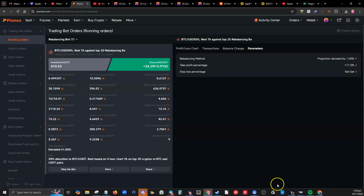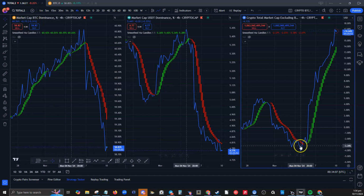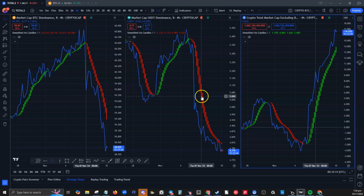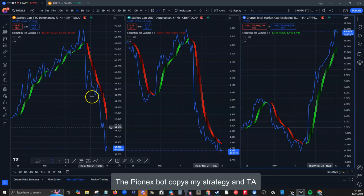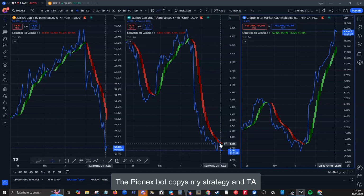So basically, I'll start off where I usually start, which is looking at the dominance. BTC dominance at the moment is dropping over the last 3 days. These are 4-hour candles, by the way. I'm taking a snapshot of this image in my mind before I even start looking at how I approach the portfolio. The market cap of USDT dominance is dropping quite precipitously.